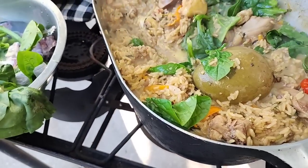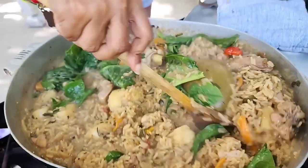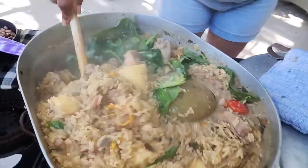Chandra Ramdeen is in the house. She's such a beautiful young lady. Beautiful and blue.